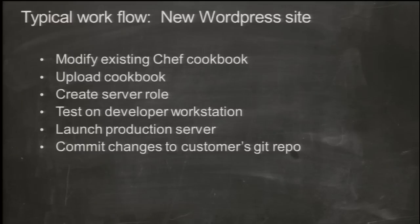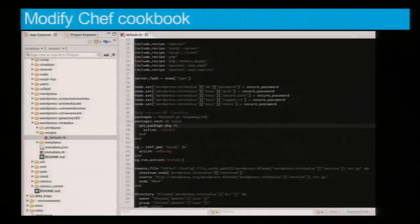So let's say a customer wants a new WordPress site. What we do is we modify an existing Chef cookbook that we have, upload that cookbook to our Chef server and make it available to all of the nodes that we have under management, and create a role for that server so that it knows which cookbooks to use and what type of server to become. We then test that on a developer workstation, which I'll get into in a second, then we launch the actual production server and commit those changes to Git.